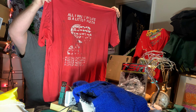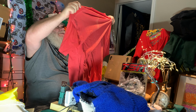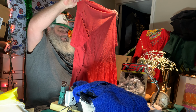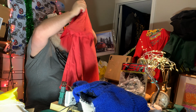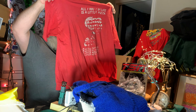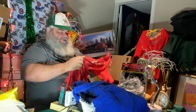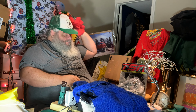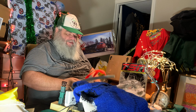Here's one, and I wear this a lot, as you might be able to see. It's not just distressed, it is stressed. It said, all I want in life is a little pizza this, a little pizza that, a little pizza here, a little pizza there, with Snoopy on it. But it's really, really worn. So it too is likely gonna go.